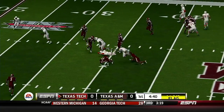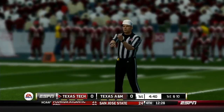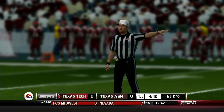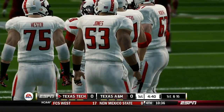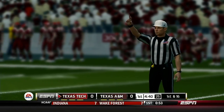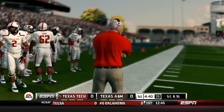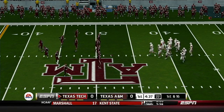He has some room. Tackle made at the 35-yard line. This one might be coming back, folks. Let's check out the penalty. Clipping. Offense. That penalty drives them back, and they're shooting themselves in the foot here. Well, if they could just keep their concentration, they'll avoid situations like that. It's first down and a lot.